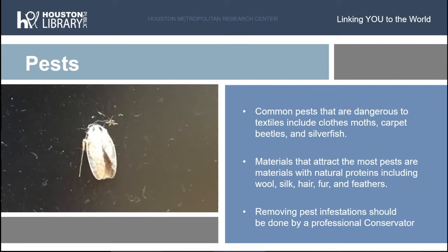There are several common pests that are dangerous to textiles. These insects will either eat or tear the material, or they will lay eggs within the fibers, leading to a full infestation. These insects include clothes moths, carpet beetles, and silverfish. Textiles that really attract the most pests would be materials with natural proteins. So this includes wool, so if you have any knitwear, hair, silk, fur, or even feathers.